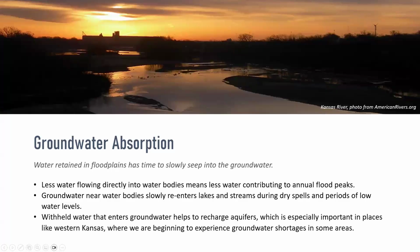Groundwater absorption. Water retained in floodplains has time to slowly seep into the groundwater. Less water flowing directly into water bodies means less water contributing to annual flood peaks. Groundwater near water bodies slowly re-enters lakes and streams during dry spells and periods of low water. Withheld water that enters groundwater helps to recharge aquifers, which is especially important in places like Western Kansas, where we're beginning to experience some serious groundwater shortages.